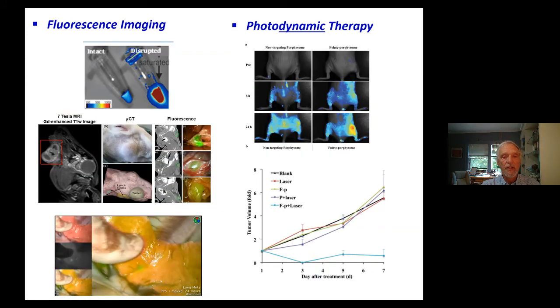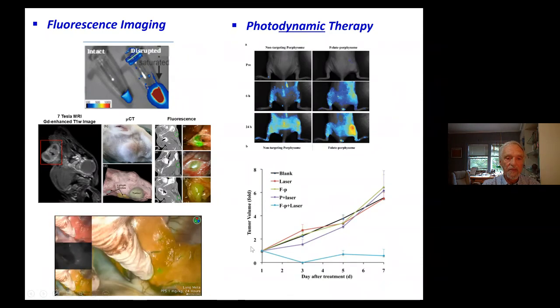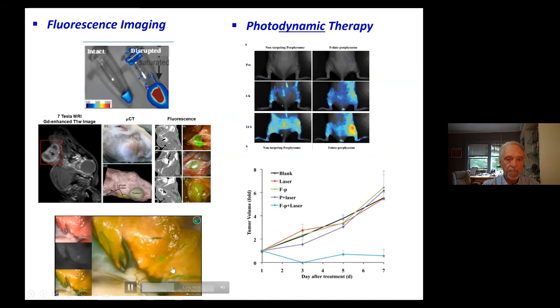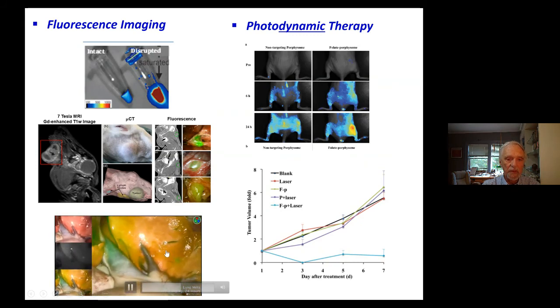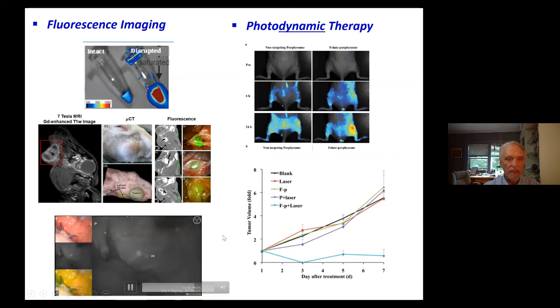It can be used for fluorescence imaging, and now the video runs. This is in an animal model. This is actually in a lung tumor, and you see this very bright fluorescence. The fluorescence light itself, of course, is in the red, but it's false color green here to show contrast against the background.